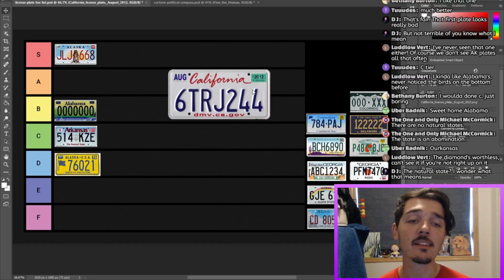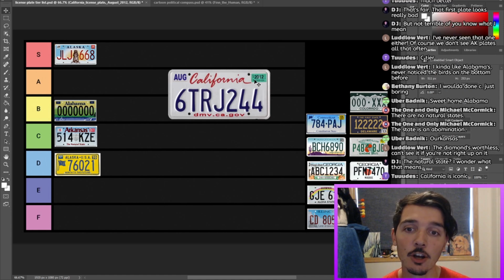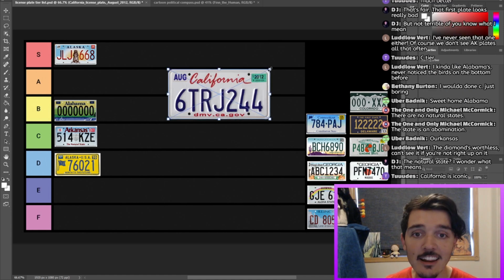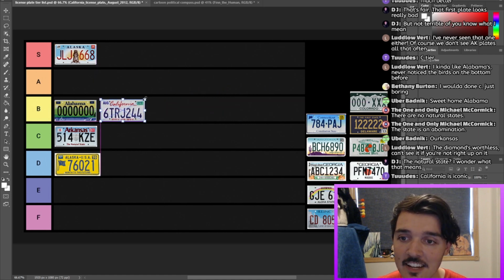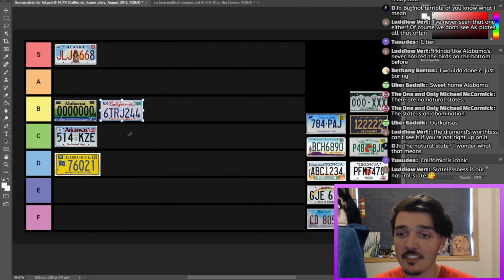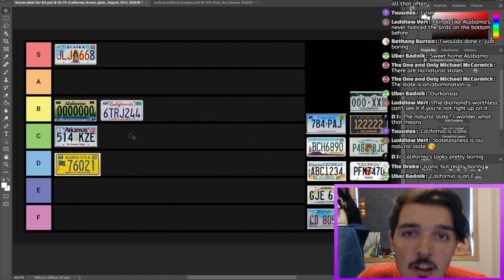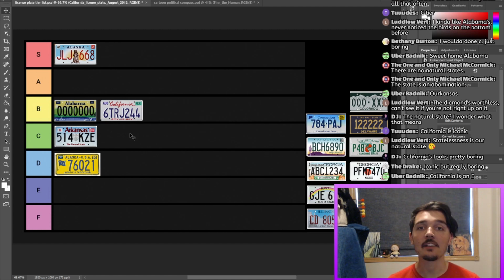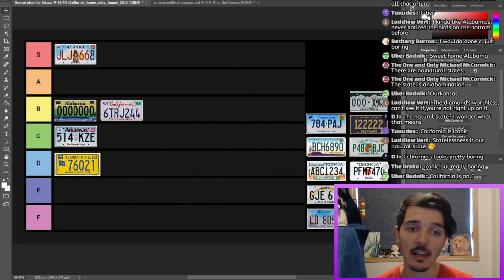California, or this might sound like it contradicts some of the criticisms I'll have of plates going forward, but the simplicity of this plate is really strong. I don't think it's an A tier, but considering the plates like Alaska that normally are so bland that I turn down, I think this one's got a really nice simplicity to it. I like the font of the California and the mix of colors.